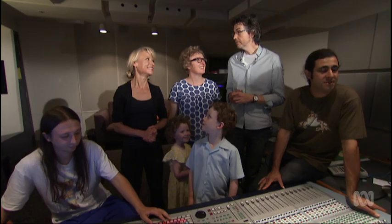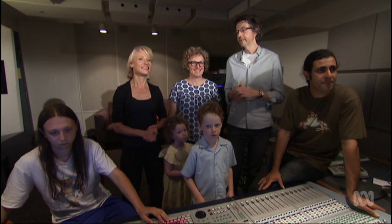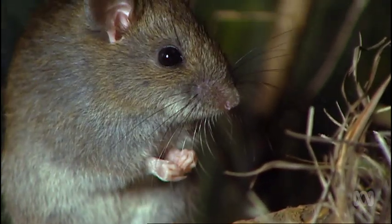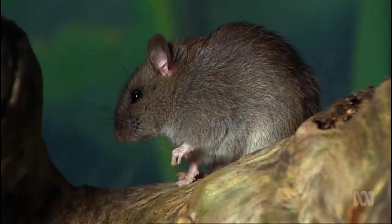We can't tell what type of rat, though, because it could be a bush rat. It's a bit hard to tell. Yeah, I think that's a bush rat. We've really got to see its tail. Which brings us to the last of the native candidates likely to be mistaken for a rat. It's the native bush rat.